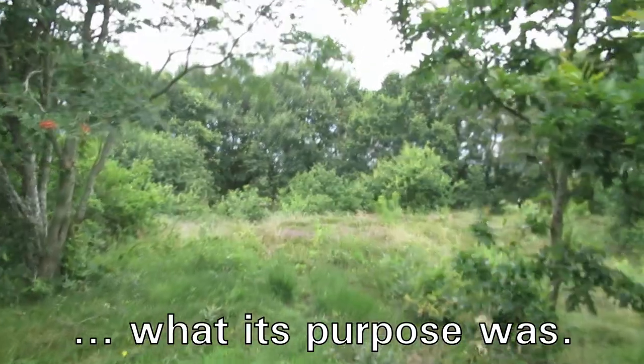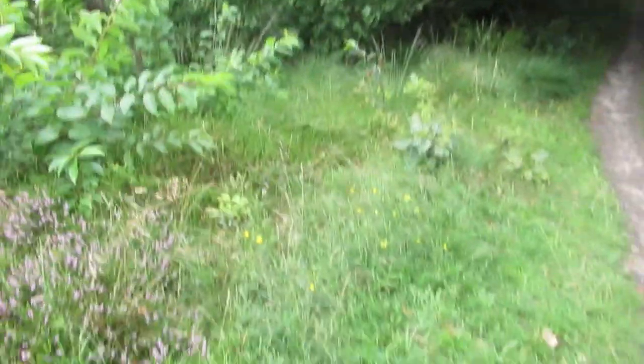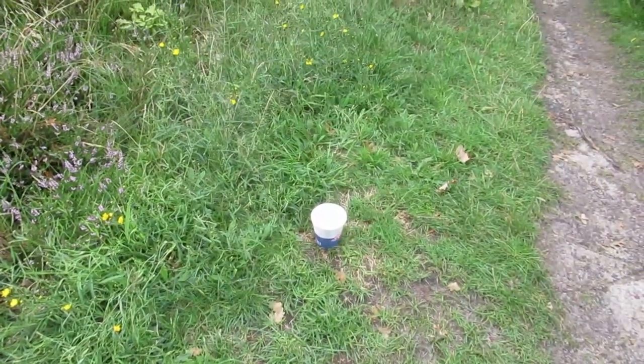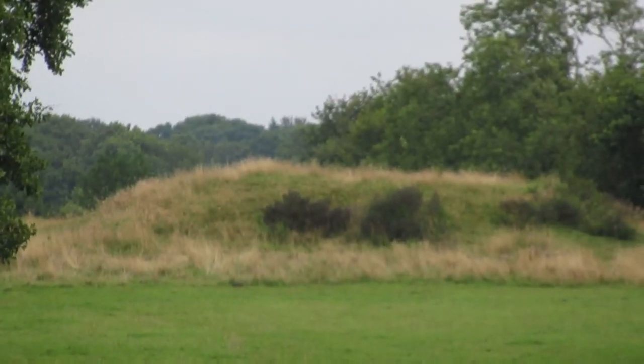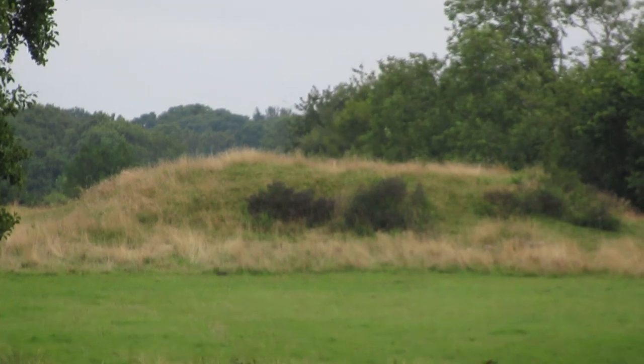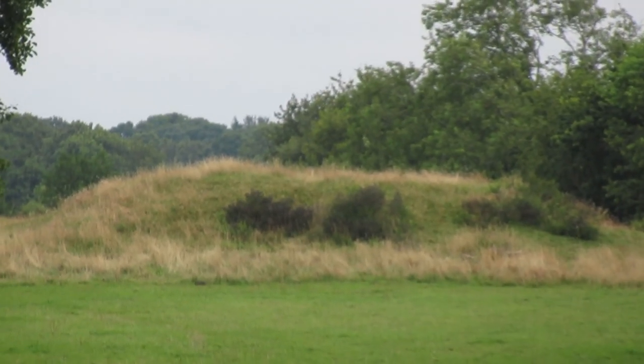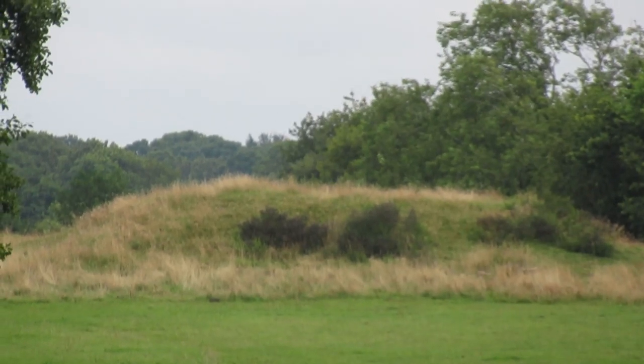And we're back at the start. There was that center path. And here's my coffee. And that's the Twelberg Mound. A Bronze Age graveyard site, gravesite.